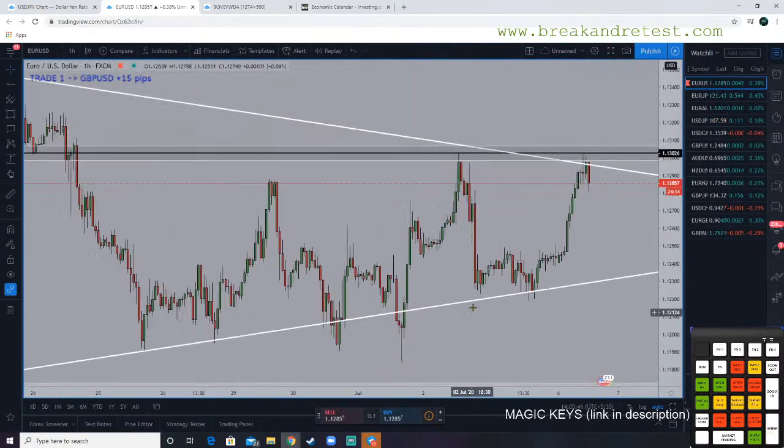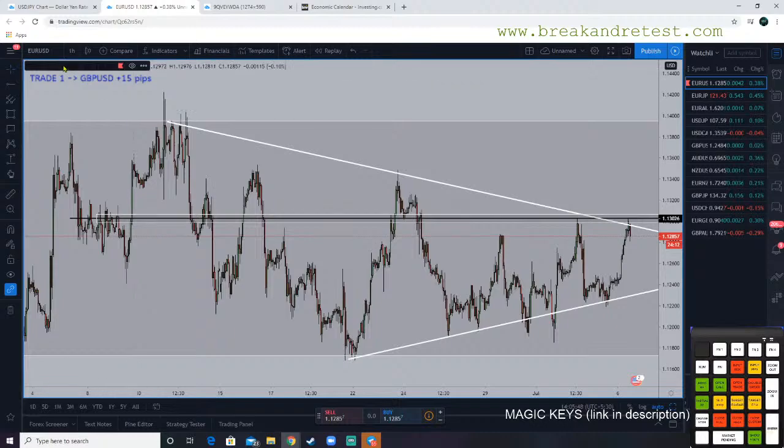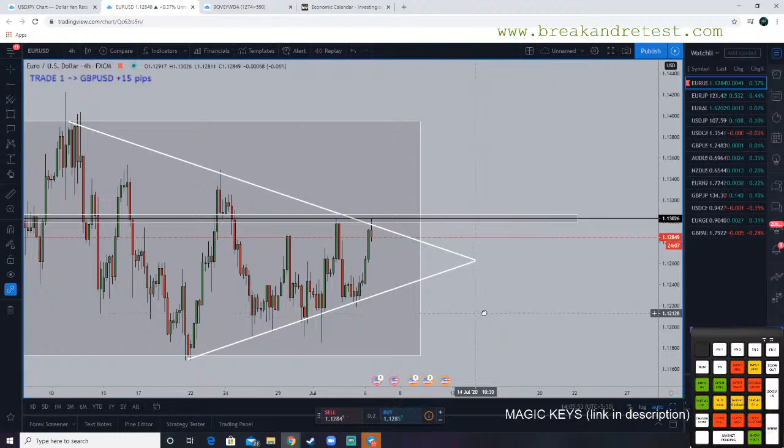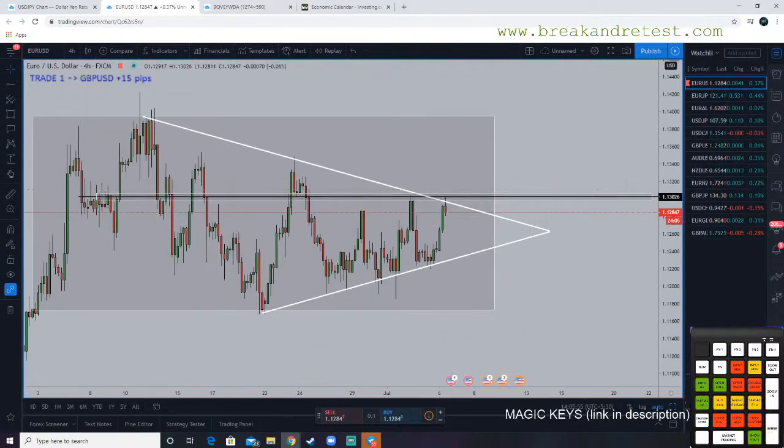Euro USD. Big consolidation box. Like I said before on Euro USD, we need a break above this. Once we break this, a break and retest to the upside. I drew this because somebody asked about the flag pattern, and I said I'm still going to have to wait for a breakout. Once we break on the 4 hour, then we can have a trade, but for now there's no trade.